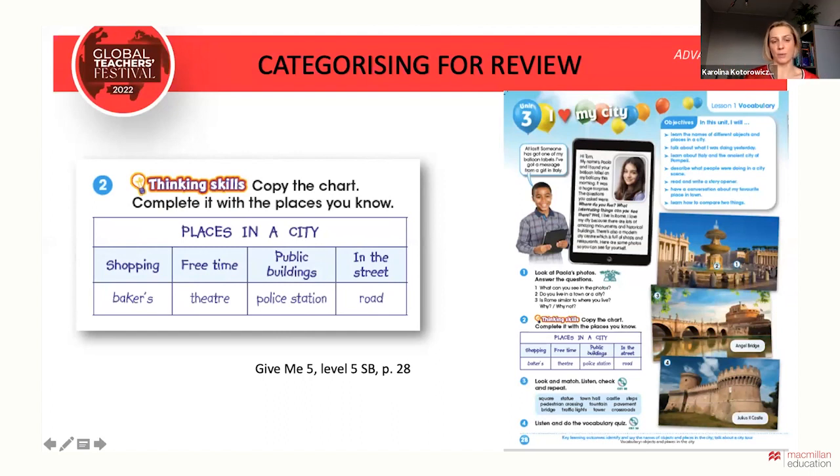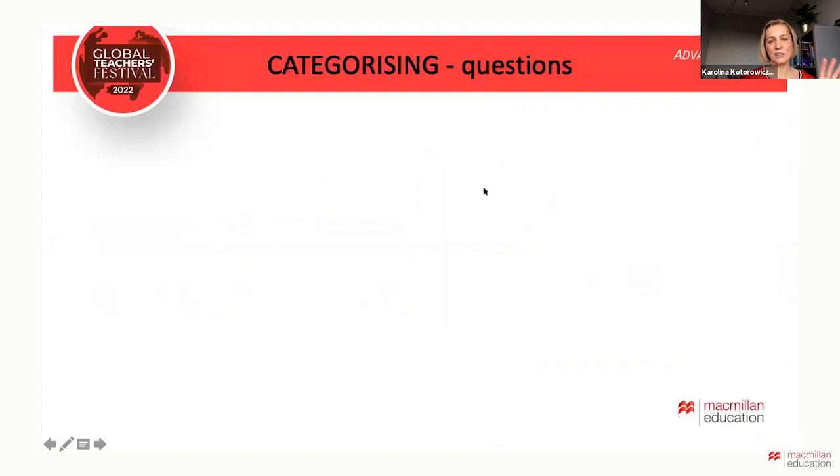If it's where you go shopping, or if it's a place where you spend your free time, if it's a public building, or it's just something that you can see in the street. So it's not really a building, maybe a phone booth, for instance, right? Or a bench, or whatever they can actually recall. So like I said, categorizing is perfect for review.